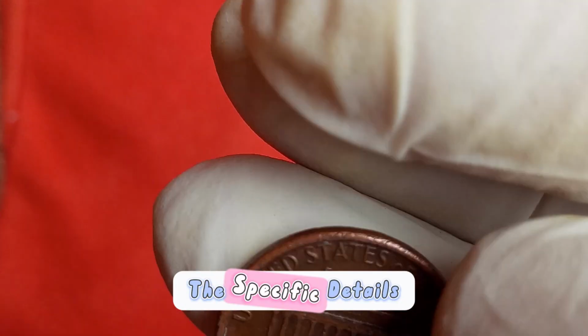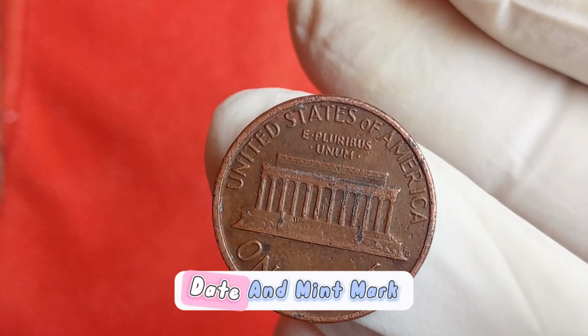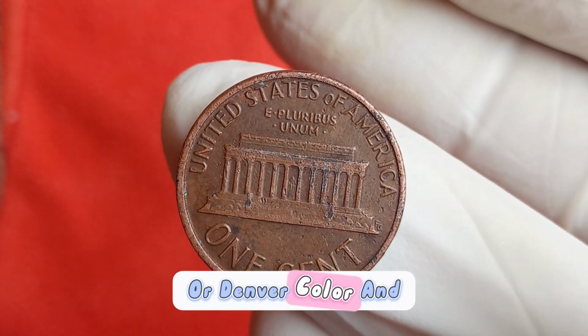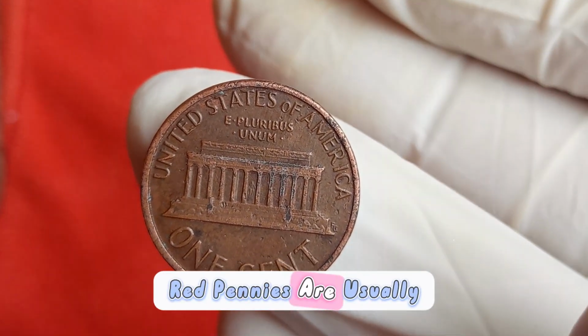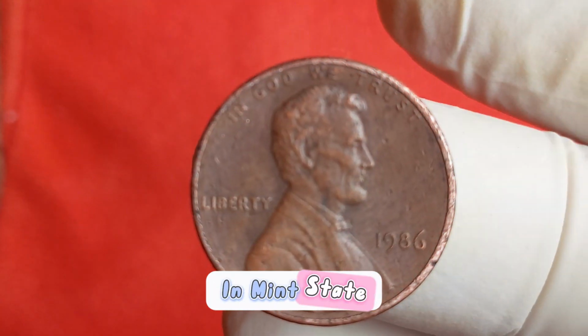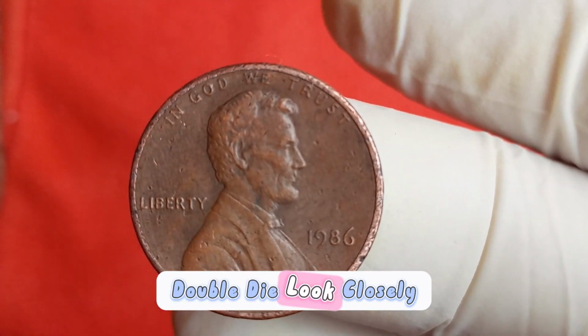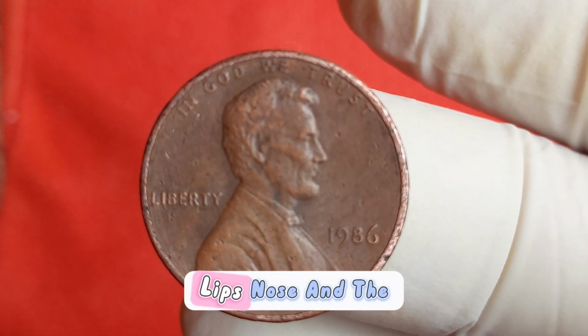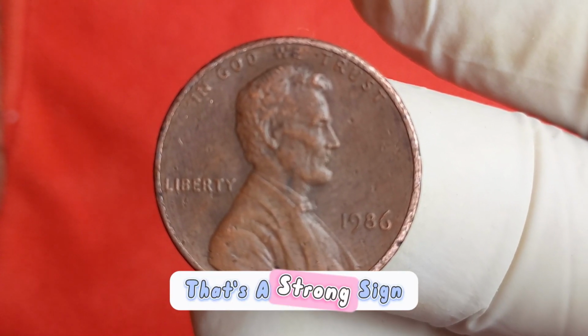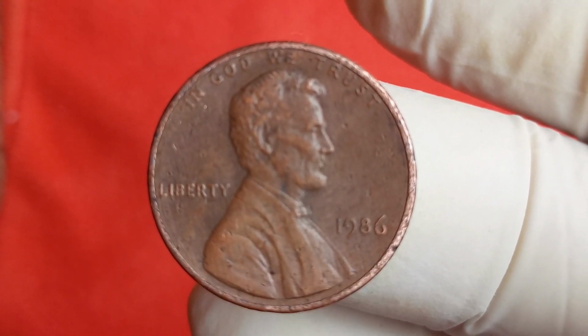Let's go over the specific details you should be looking for. Date and mint mark: check if your penny was minted in Philadelphia or Denver. Color and condition: red pennies are usually worth more than brown or red-brown, especially in mint state. Double die: look closely at Lincoln's eye, lips, nose, and the date. If there's doubling, that's a strong sign of a valuable coin.